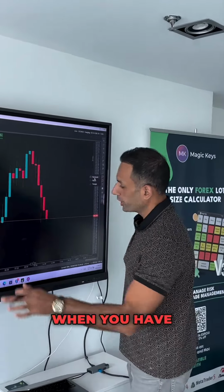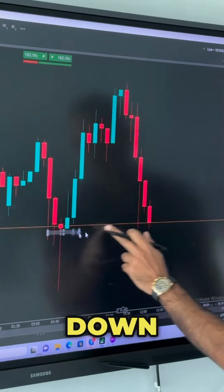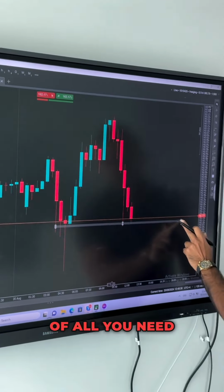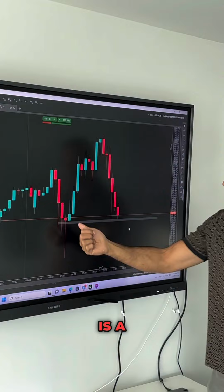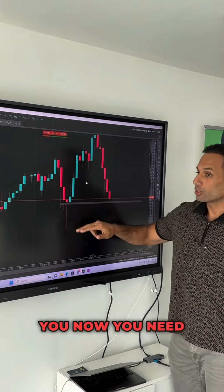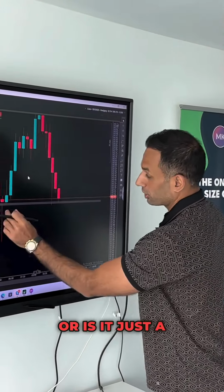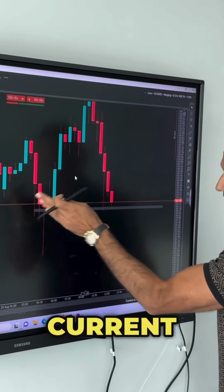What do you do when you have a wick here to the left hand side and the candle is coming down to this area? First of all, you need to identify that, okay, this is a support. Now, whenever you have a wick here to the left hand side, this wick, you need to see whether it's market structure on the smaller time frames or is it just a rejection wick on this current 30-minute time frame.